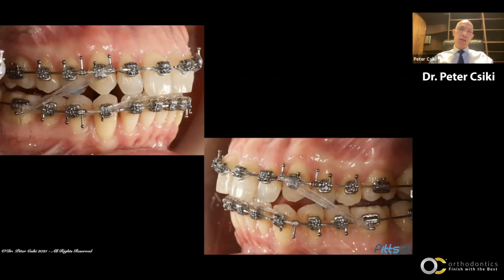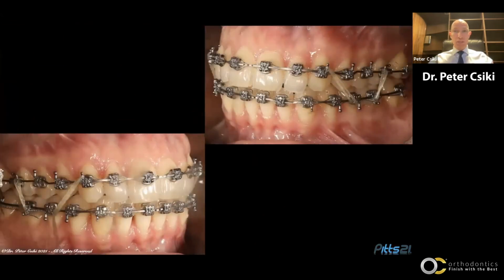Remember, it was full step on the right side, now it's just half step. And remember, you can see that she's a thin biotype. Okay, it's never easy, the thin biotype. But don't worry that you can see the roots. Yes, she's a thin biotype, so the roots are in the bone.